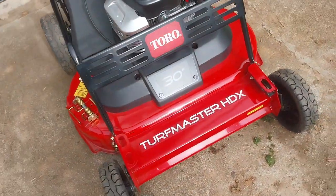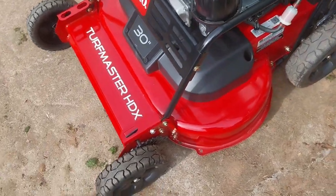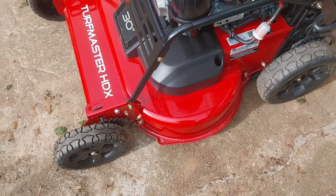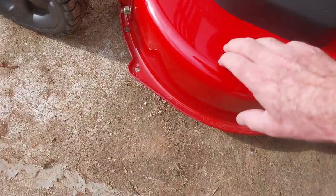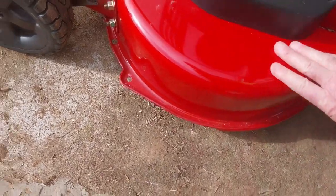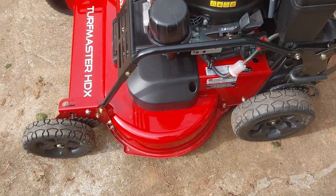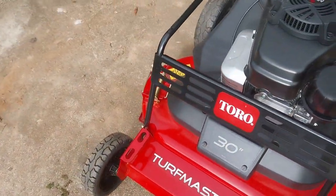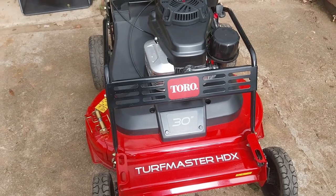The other thing I was also a bit iffy about was possibly the deck, because it is a stamped deck. But when I looked at it, that's chunky, like that is chunky. So that certainly allayed my fears. Haven't used it yet, but will be at some stage this week.